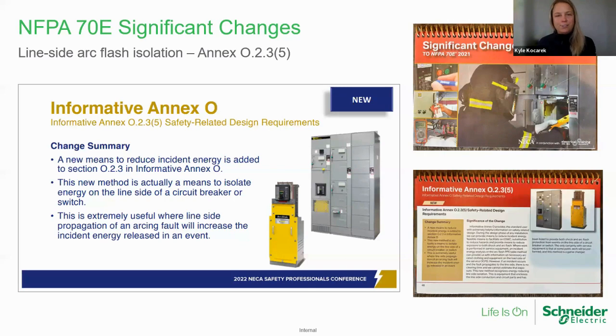But this isn't just Schneider saying, hey, we have this technology, it's great. This is NFPA 70E recognizing it. I met the guy who leads this committee at a NECA safety event a couple of years ago out in Phoenix, I think. And he actually works closely with Eaton, to the point that some of our codes and standards guys said maybe he won't talk to you. I don't want to say that.